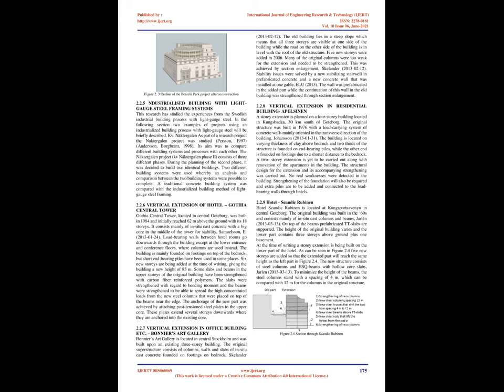Figure 2.3 Outline of the Brazilii Park project after reconstruction. 2.2.5 Industrialist building with light gauge steel framing systems.